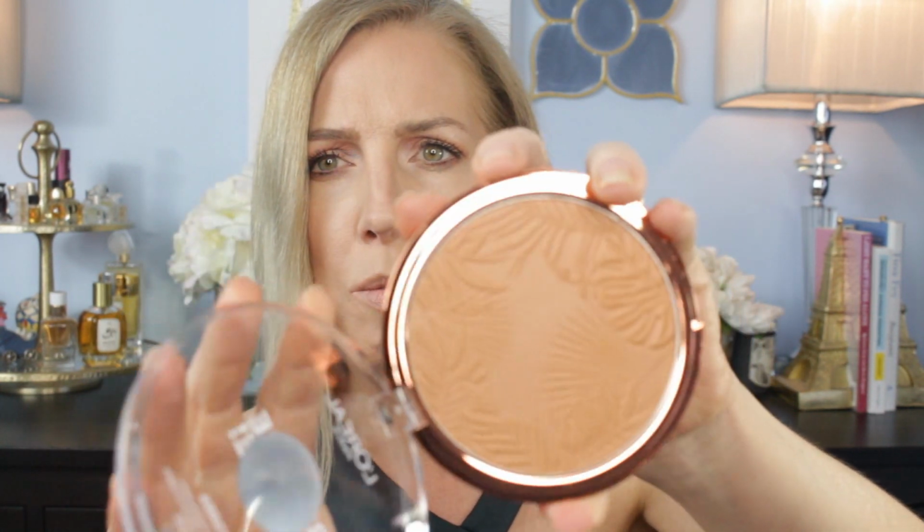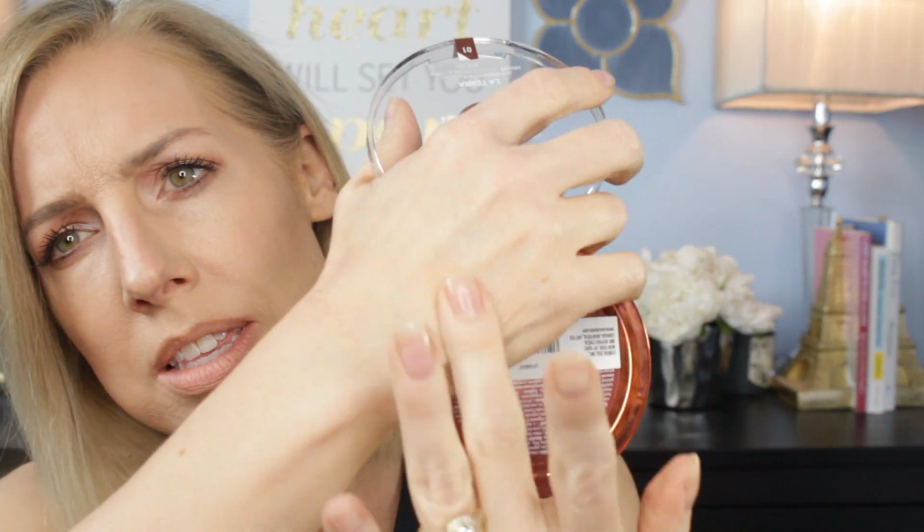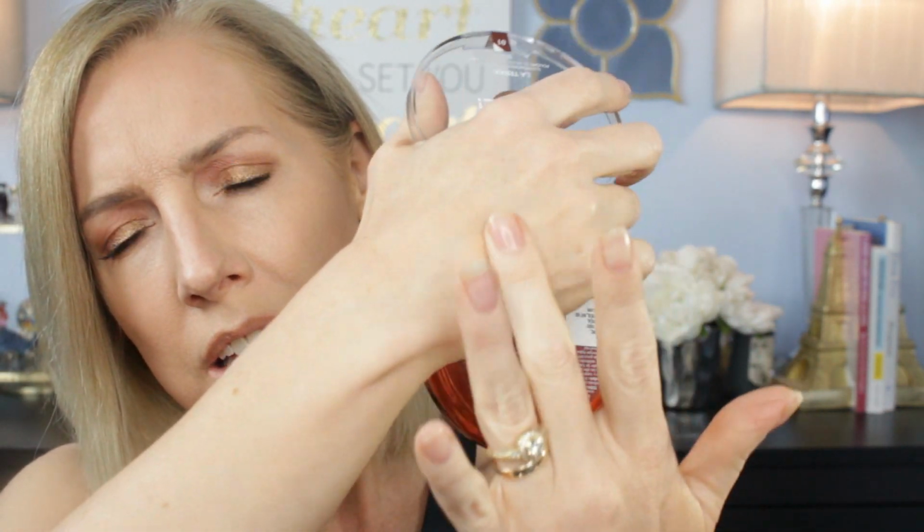This looks matte. This shade is Laterra, and it's 01. And you can see there's a really pretty emboss. It reminds me a little bit of the Guerlain, which is a cult classic item. So it's like a semi-matte, like a satin bronze, and it's soft. It's kind of nice. So let's use something fluffy and soft.